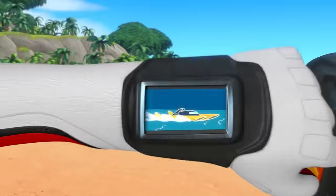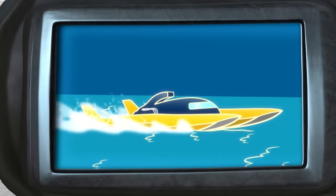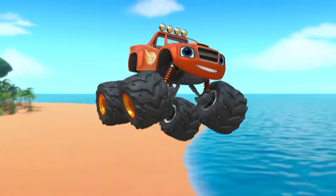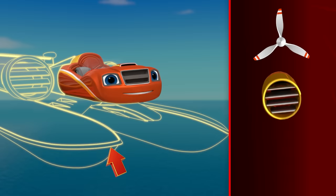I know what we need! The fastest boat in the whole world! A thunderboat! Yeah! Help build the parts to turn me into a thunderboat! Let's drag over the parts to make Blaze into a thunderboat! First, drag over the planing hull. It keeps the thunderboat floating high on top of the water. Planing hull!